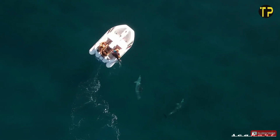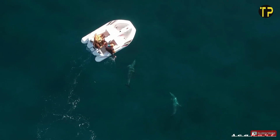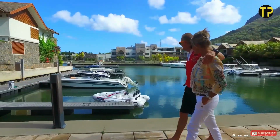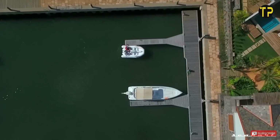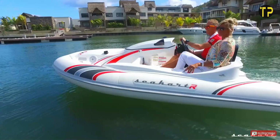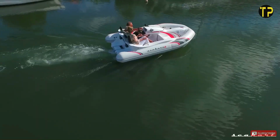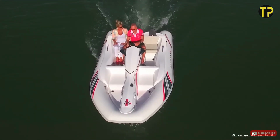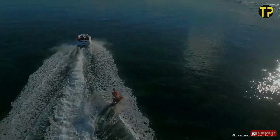Unlike traditional jet skis, it provides more stability, so you can enjoy waves with confidence. Whether you're exploring coves, island hopping, or simply gliding across the open sea, the Seakart 335 promises a thrilling experience with unmatched maneuverability. Ready to add some excitement to your beach days?